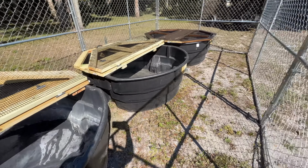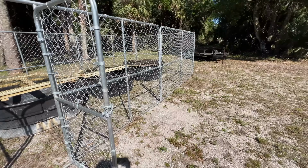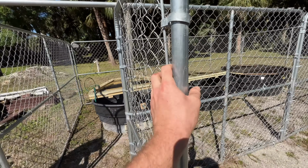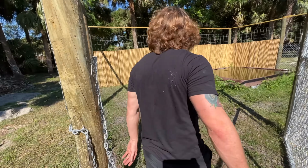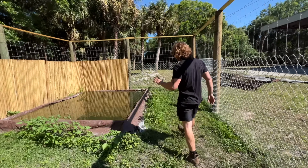Woo, look at this. We got our little temporary crocodile crib ready to go. We got the FWC approved 11.5 gauge, which you can actually use for adult crocodilians. But of course, this is just a baby area to keep people from getting too close to the tubs. Let's go see how Chobi's doing. He's a big rescue gator. And this is a temporary enclosure that we built within like a week or two.